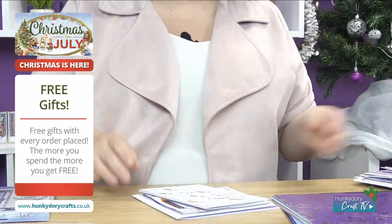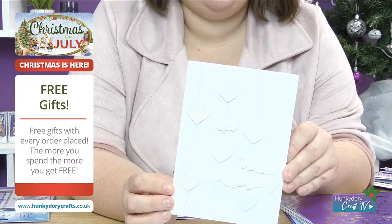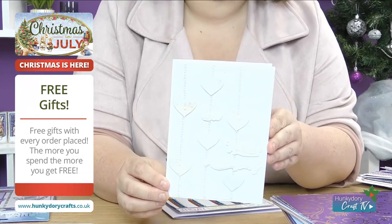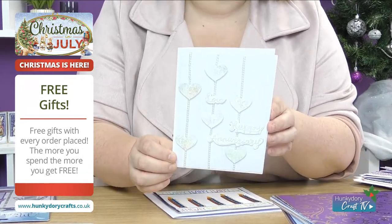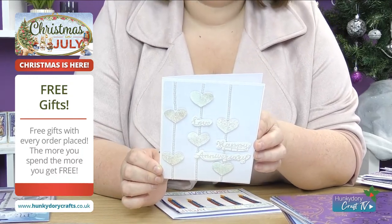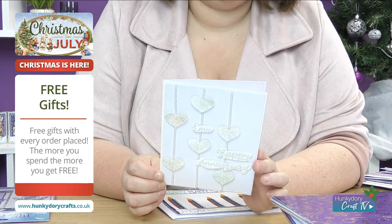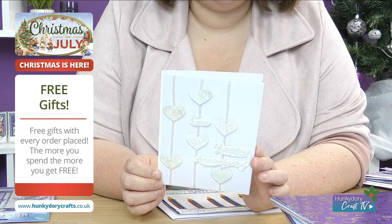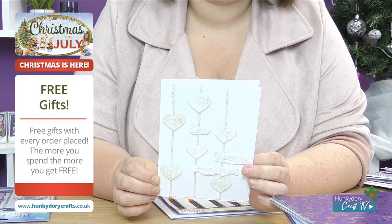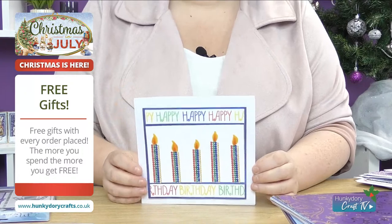Super shiny. Oh, and look at this one. It's so clean and simple. I don't think the camera's actually picking it up, but I can promise you in real life, it is absolutely stunning. Put it down there, you can see it a bit more. I think it's using one of the duotone paper pads to do the little hearts, and then it's using the pearl rolls cut into strips as the little ribbons that they're hanging on. Absolutely stunning.